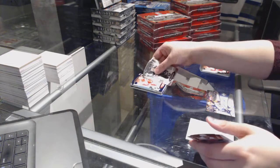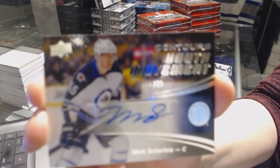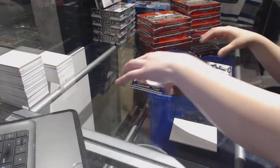Number to 499, Elias Lindholm for the Carolina Hurricanes. And a youth movement auto number to 399 for the Winnipeg Jets, Mark Scheifele. Mark Scheifele.